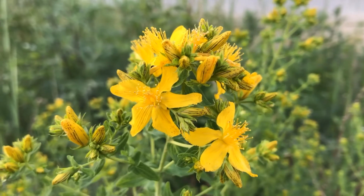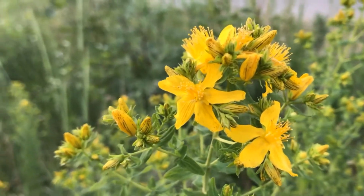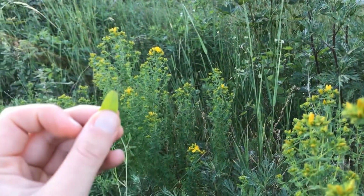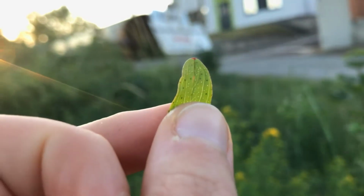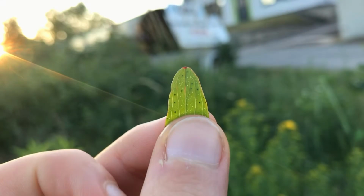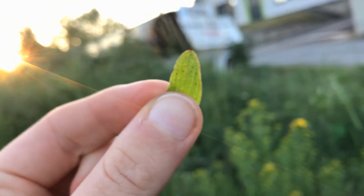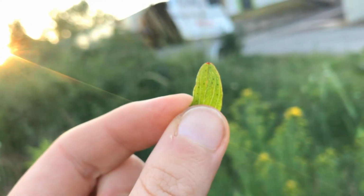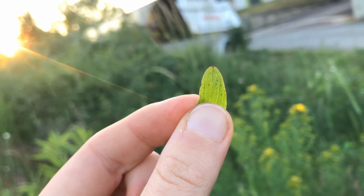And the easiest way to identify St. John's wort is to look at the leaves. I will show it to you here. And I don't know if you can see this, but there are these tiny dots or perforations. That's where this oil is, and when you turn it against the sunlight, you can very easily see these dots. So yeah, that's how you recognize St. John's wort.